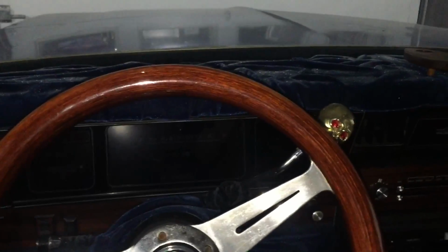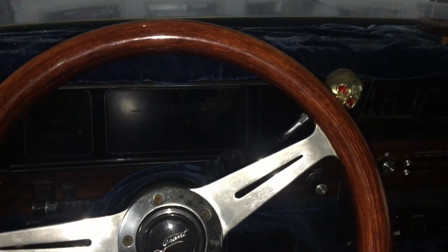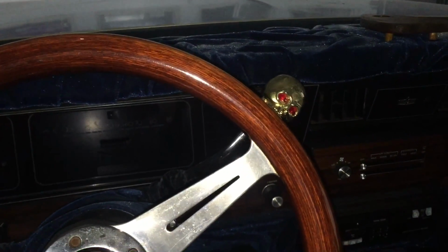So one of the first things that I did was I redid the entire interior. So I have a Grant steering wheel, all mahogany. Obviously, I got to clean everything up because the car's just been sitting for a long time. Also, complete velour interior. As you can see, the seats are custom with a pillow top, black velour, white piping, a nice candy blue velour, and then the secondary color is black. Again, nice blue velour. It's still in great shape, believe it or not.